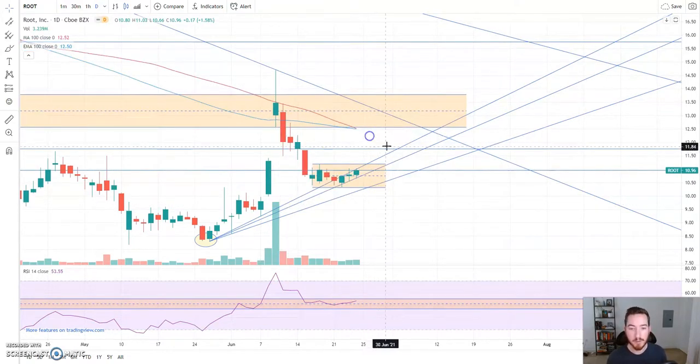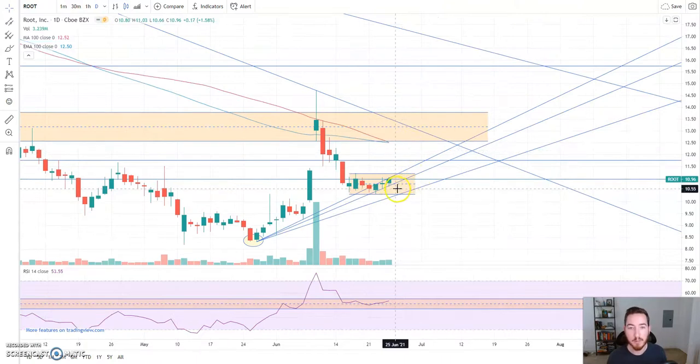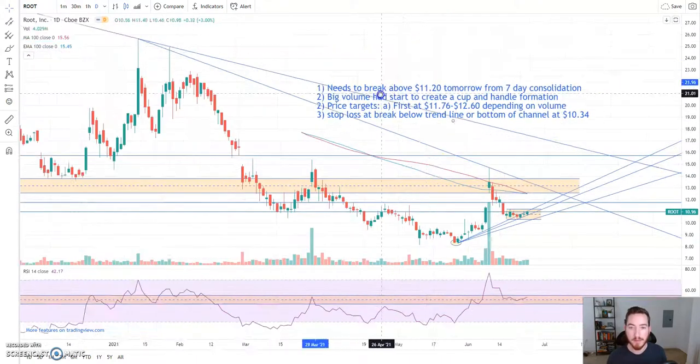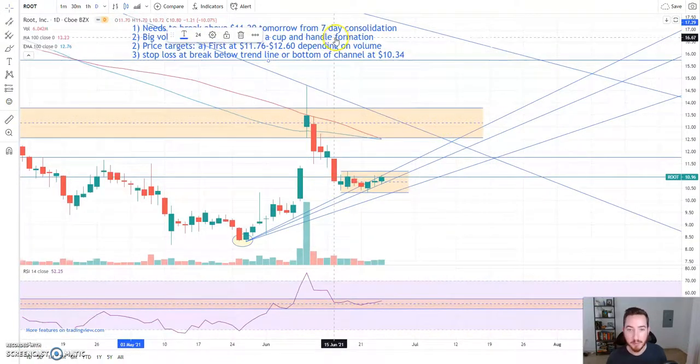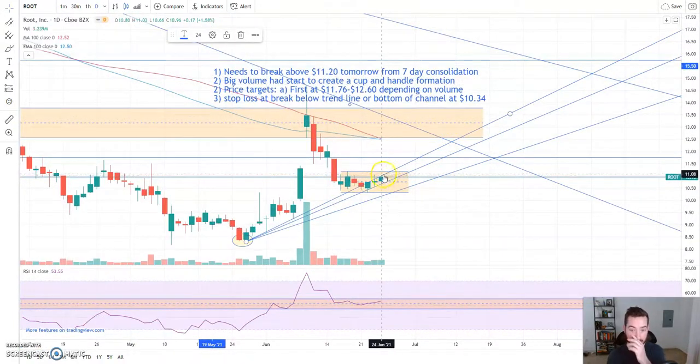Awesome. So we broke above the 50-day. So my short term, let me bring my little things over here so we can all see it. Short term, what I'm looking for is a break above this little orange channel here, which is at 1120. If we can break above 1120, we're probably going to see more volume pump into this stock.